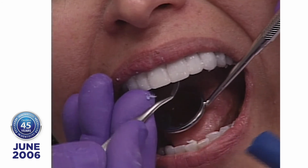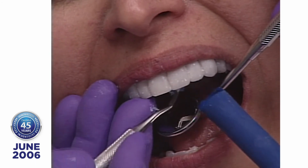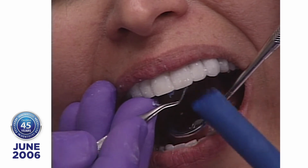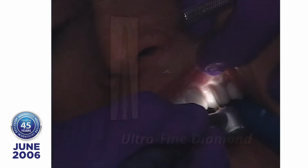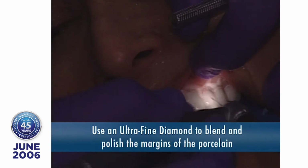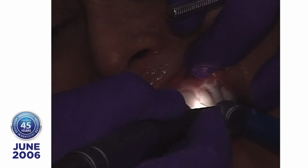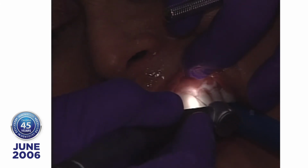And what I'm doing now is just going around removing the paint on dental dam. Okay, now I'd like an ultrafine diamond. What are we doing now? We're doing cavity preparation, only we call it surface preparation. Then we bond it to that surface.